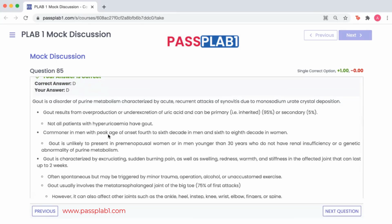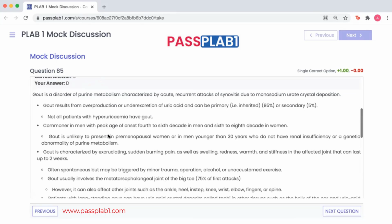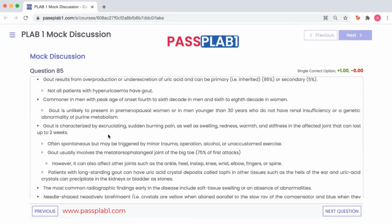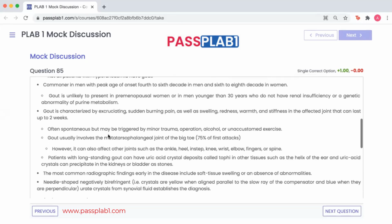So yes, gout, disorder of purine metabolism. You have acute recurrent attacks of synovitis due to the crystal deposition. Not all patients will have hyperuricemia, so that's something to keep in mind. It's usually more common in men when they're around 46 years old, and then in women when they're older, like 60 to 80 years old.